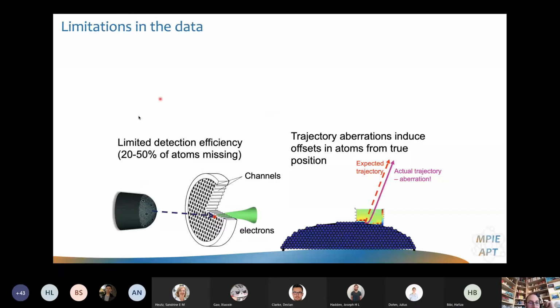And again, as I've just mentioned, we don't detect all of the ions. Some of them are lost, but it's not based on their mass to charge ratio or Z number, like it can be in other techniques. It is depending on where they land on the microchannel plates, because the microchannel plates are just a series of tubes. So if you end up in between the tubes, you're lost.